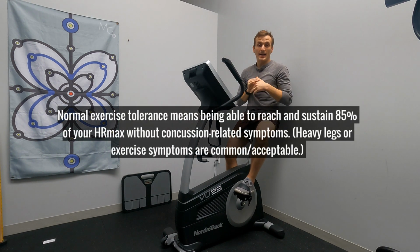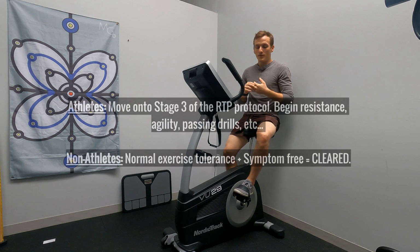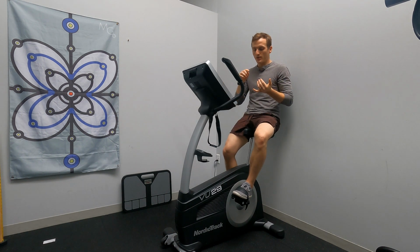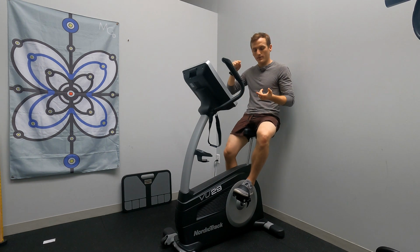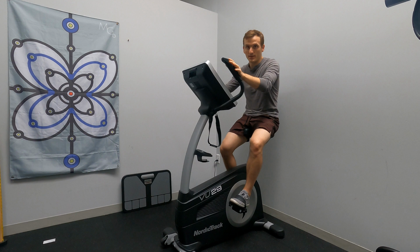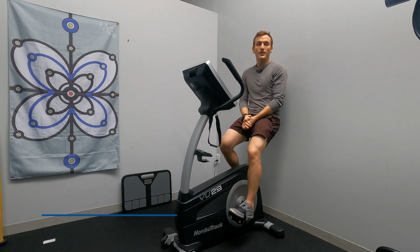When you can do that as an athlete, you're safe to move on to your sport-specific rehab. You're safe to maybe introduce some weight training, some agility training, some non-contact practice. If you are a non-athlete, you're just a regular civilian, you're clear from your concussion so long as you don't have any other visual, vestibular, cervical, emotional findings or symptoms. Once you have normal exercise tolerance, you are free to leave this office. Safe to say you're clear of your concussion.